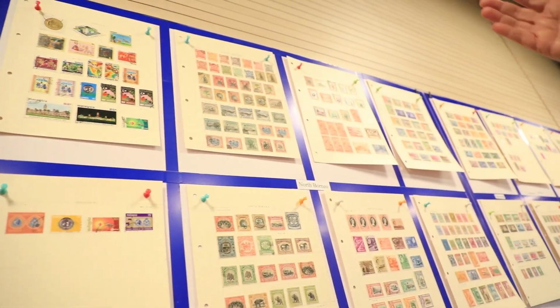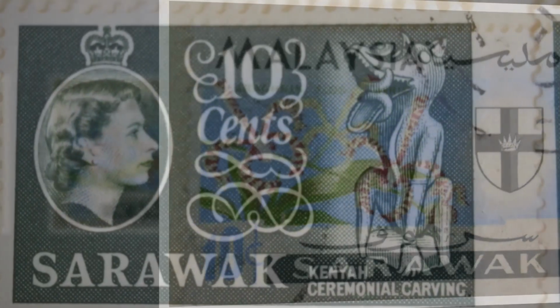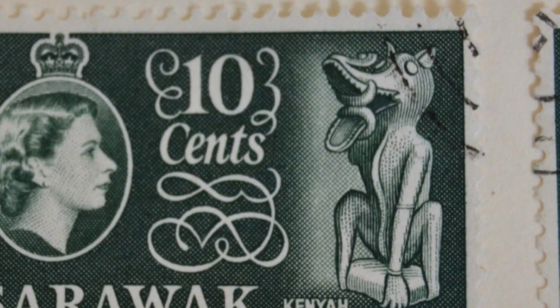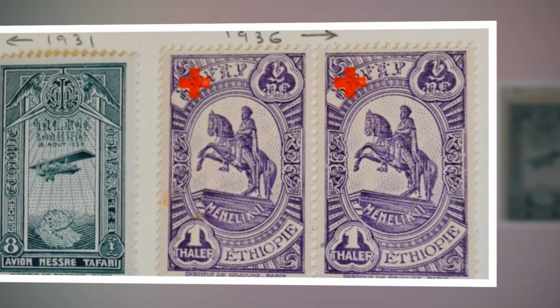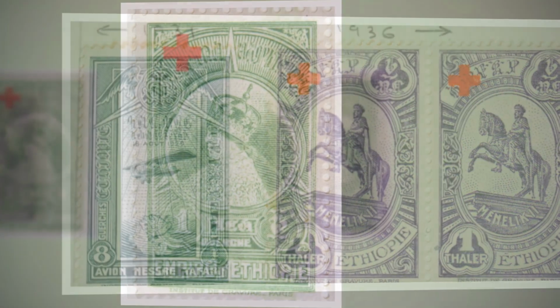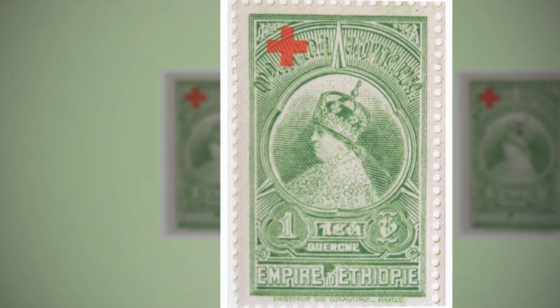Then we have a crown colony of North Borneo, which eventually became Sabah and merged with Malaysia. These are stamps of Sarawak, which is now part of Malaysia. It tells the history of the world through stamps. You will see the transition from a particular rule to independence to republic, where people have gained their, assert their rights over their country and territory, from a foreign ruler to their own rule. So these are the transitions that you will see through stamps.